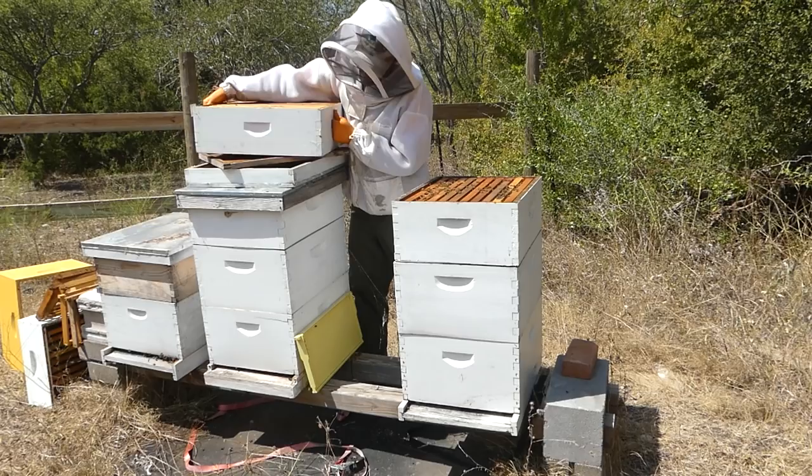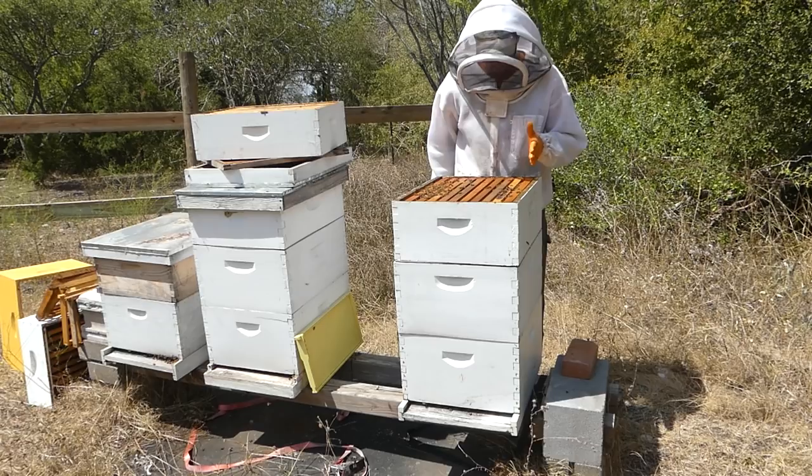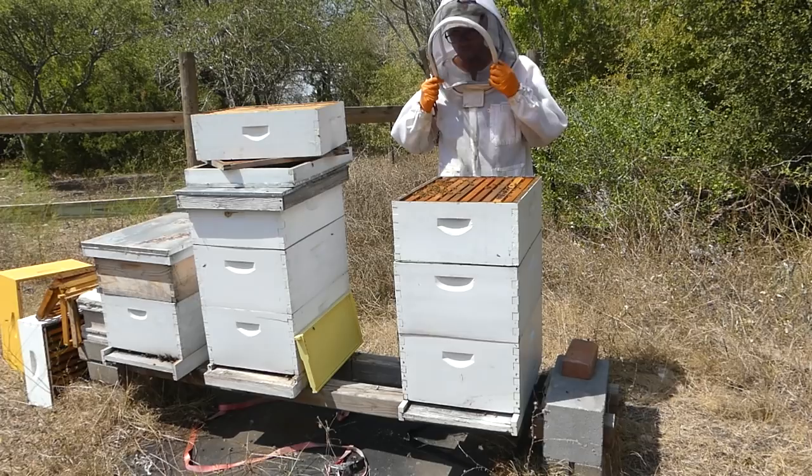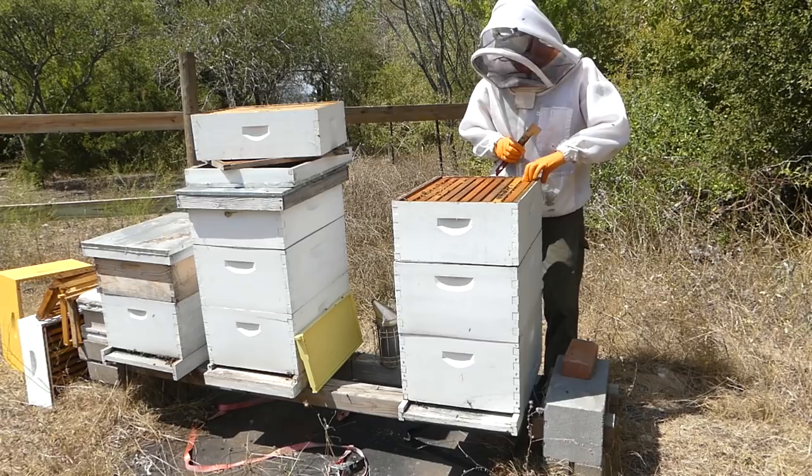This one looks really, really nice. I can see honey. There's some empty space, but I can see lots of comb, lots of honey going in here. I start talking and yelling and the bees come out. They don't like that. So the resources up on top look pretty good.